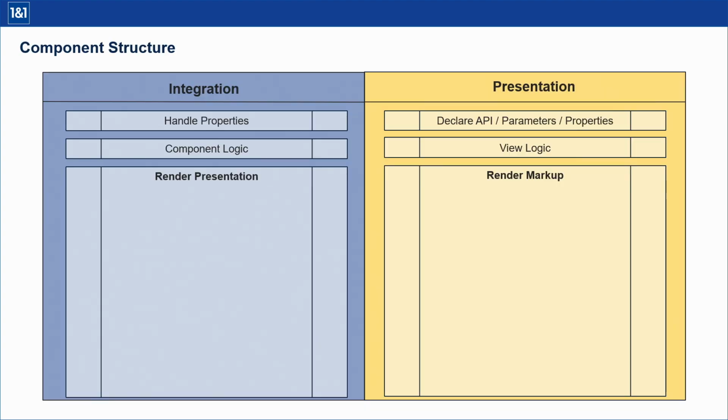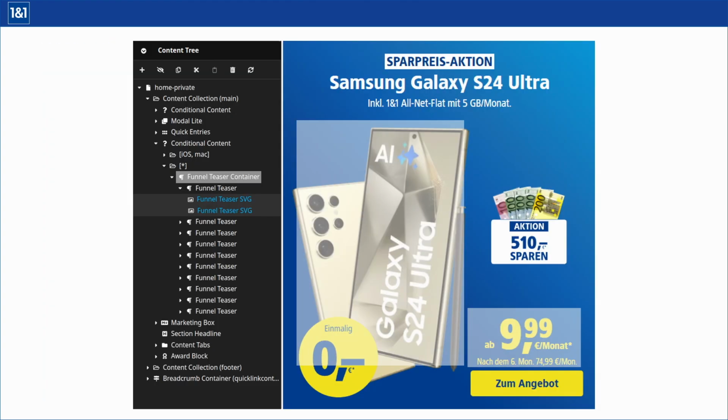Oh, this was one too far, I think. Sorry. Let's say we have a new component which consists of some existing components, so an image here and a price, and remember, we don't want to create child nodes for this.